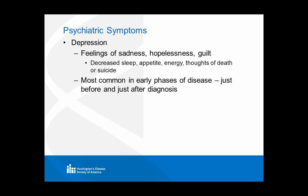But I think it's a little bit more important to focus on the timing, because the symptoms of depression are often seen early in the disease, sometimes right before treatment or right before diagnosis or right after diagnosis. So in the early phases of the disease, this is one of the more common symptoms that we see. There is a higher rate of suicide in Huntington's around the same time period when we know that depression is higher. So it's the early phases of the disease.